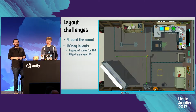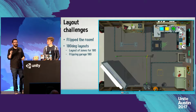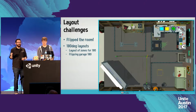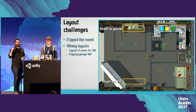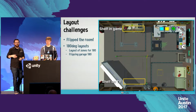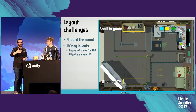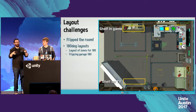First off, anyone who's a big Rick and Morty fan might see something that is slightly off from how the actual show is laid out. I'll show you here. In the television show, the shelf that is shown up at the top is actually located down on the bottom. And so there's a whole set of logic that went into us moving that shelf to another location.